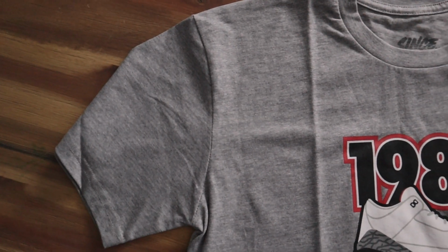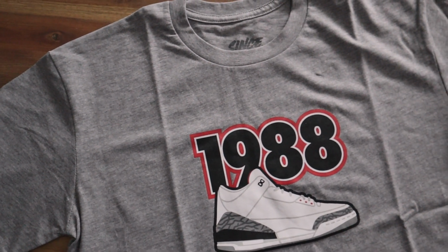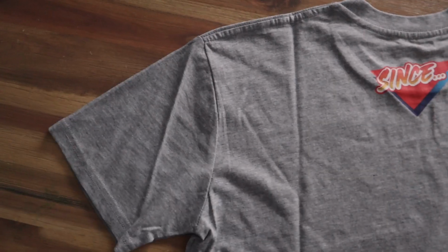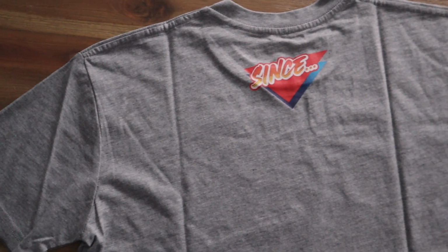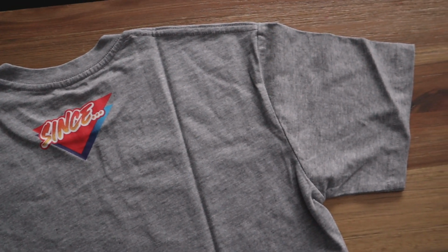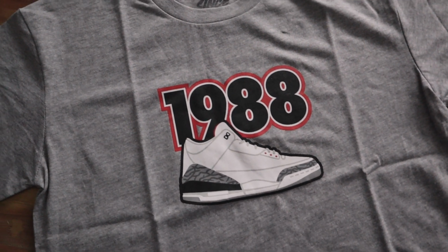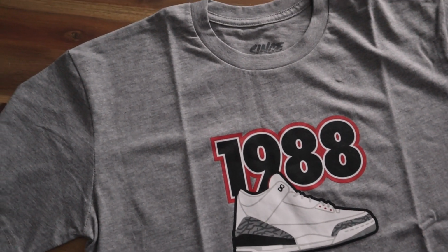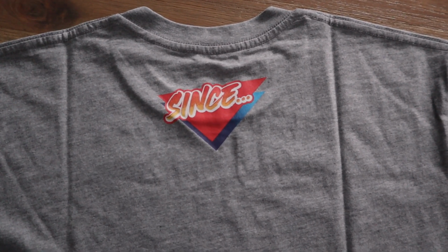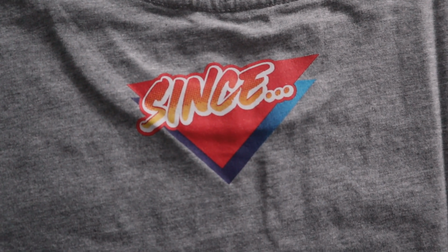It doesn't just feel like a screen print of a really cool graphic on a cheap tee either. The t-shirt itself feels really nice, and what I love about it is that it's just got the right stuff on there. There isn't unnecessary writing or logos or pictures or anything like that. We've got a year, we've got a picture of a shoe, and on the back at the center we've got the Since Apparel logo, which I think looks awesome. Super nostalgic, and it really makes me feel like it's the 80s or early 90s or something.